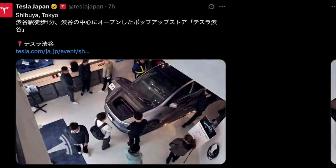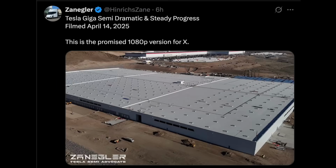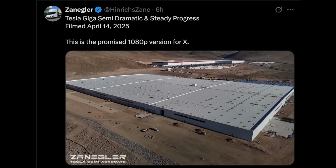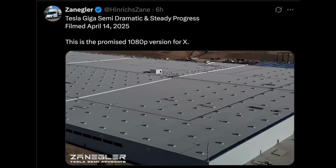Nice. And if you are wondering what is going on with the Semi truck factory, well, Singler got you covered. And as you can see, there is basically a whole factory up now. But if you want to learn all the great details, go check out Singler's video on X.